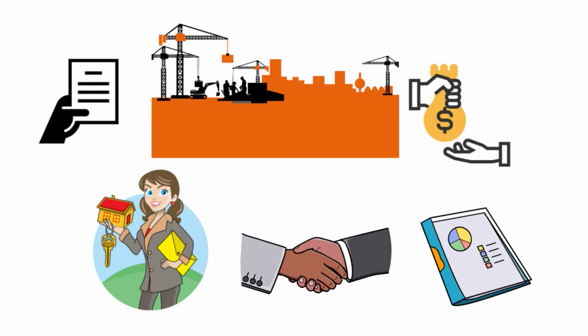And the amounts that they fund range from $500,000 all the way to $50 million. So you have a national lender here. You have a national hard money lender who has the ability to finance big projects.